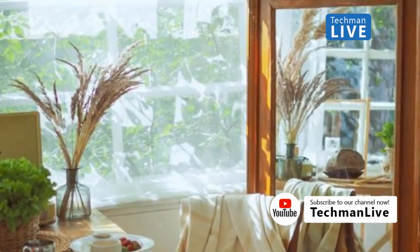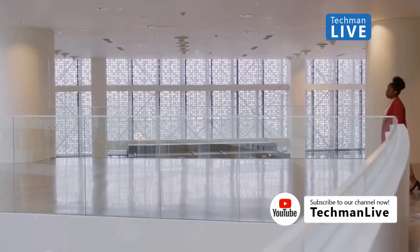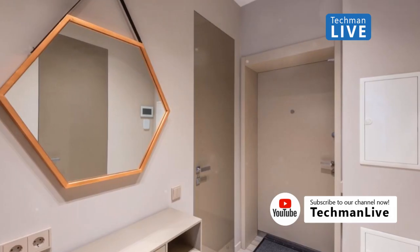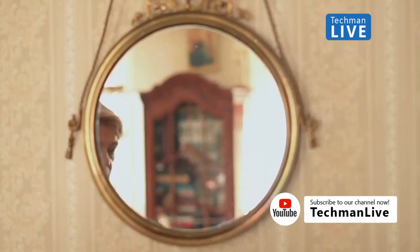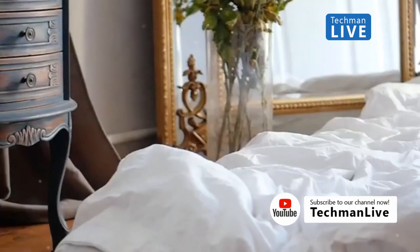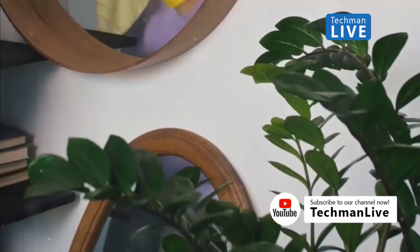Mirrors are wonderful tools in Feng Shui, used to reflect light and create a sense of spaciousness. Place mirrors strategically to bounce light around the room, making your apartment feel larger and brighter. However, be mindful of what the mirror reflects. Avoid placing mirrors opposite the bed, as this can disrupt sleep. Ensure your mirrors reflect positive images and energy.